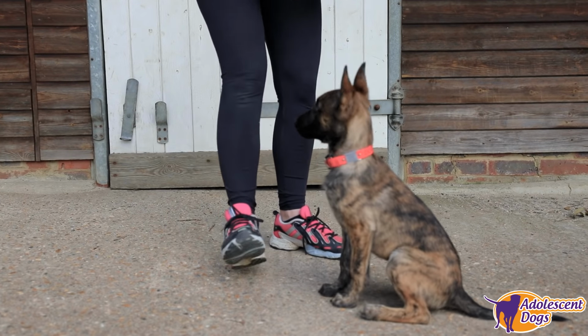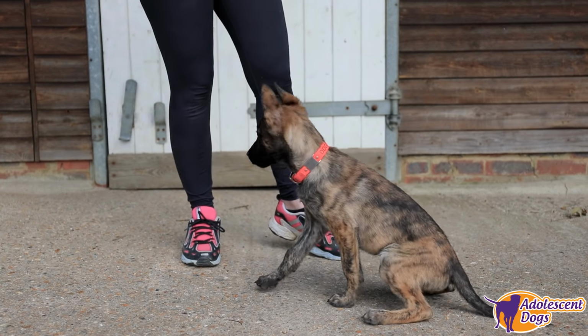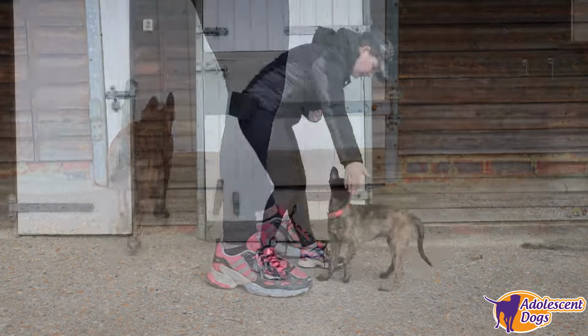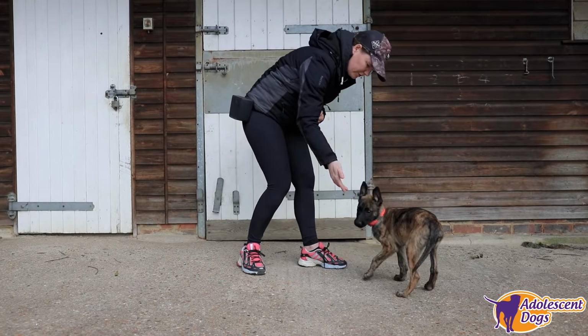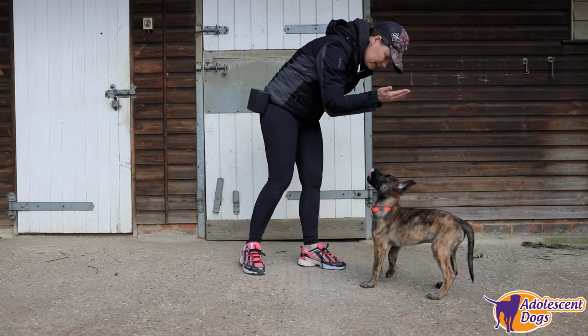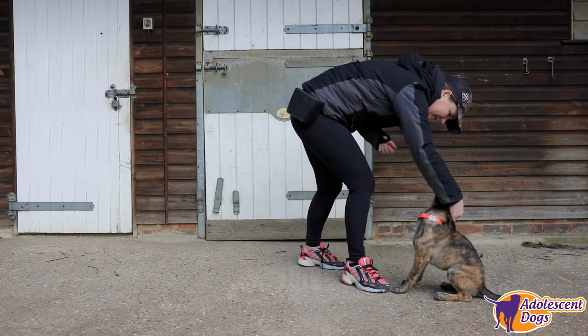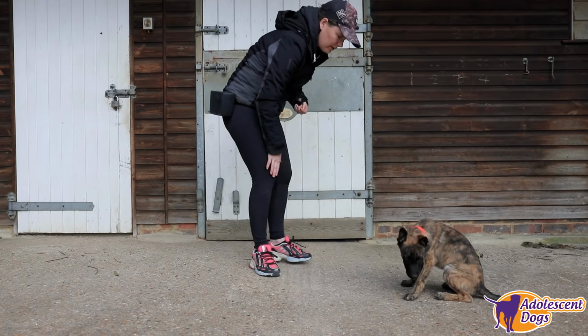Sit. Yes. And then still give her the treat. So now she's getting used to doing this without the food having to be in my hands. So get her to follow your hands. There's no food here. Give the hand signal, which is this. Delta. Sit. Yes. And then give her a treat. Good girl. Nice. Good. Come here.